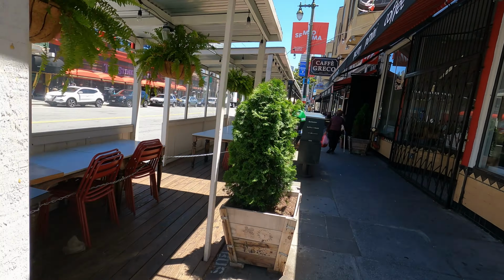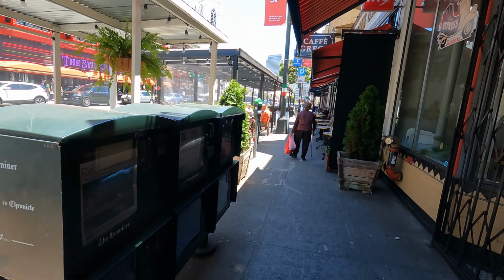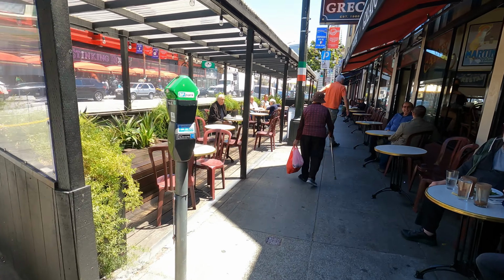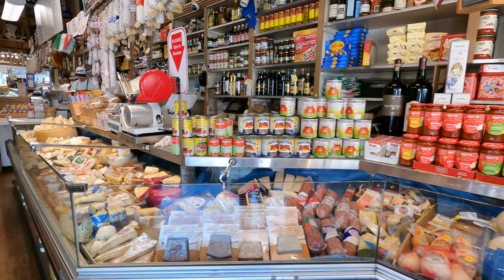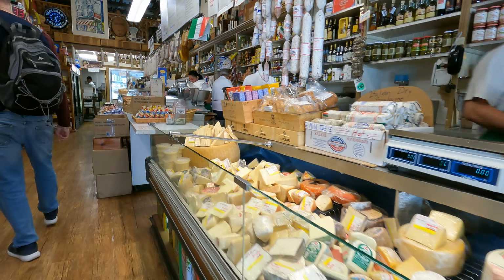As you're walking around, definitely stop in a few of the traditional Italian delis known as salumerias, such as Molinari Delicatessen. They have a great selection, and even if you don't actually get anything, these are still great places to look around while you're there.